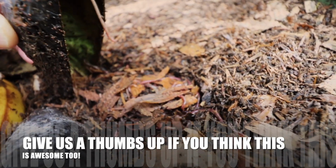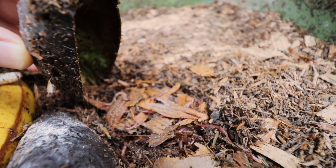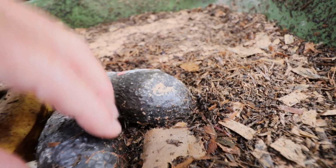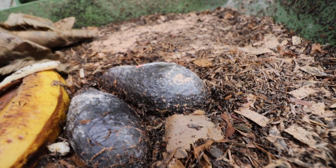They're all going to go down deep. Move through that. Look how fast they moved and got out of there. And there's heaps of little baby ones there. Is there any under this one? No, they're all in that one for some reason. We're going to cover it back over.